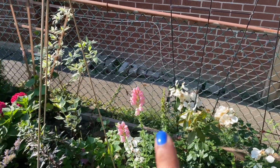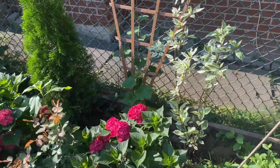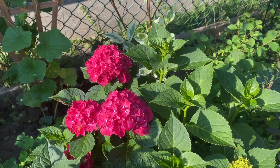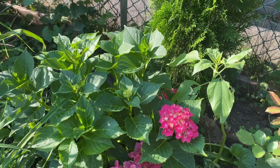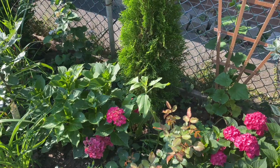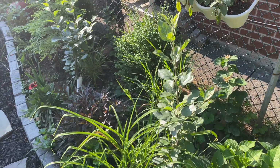Out here I do have some snapdragon blooms and beautiful blooms on this beautiful hydrangea. This is Wee Bit Grumpy. It's got a beautiful dark color, and I love how this looks. The blooms are really pretty, and it's a beautiful hydrangea. So far it's liking this spot. We'll see how this does over time and over the years.